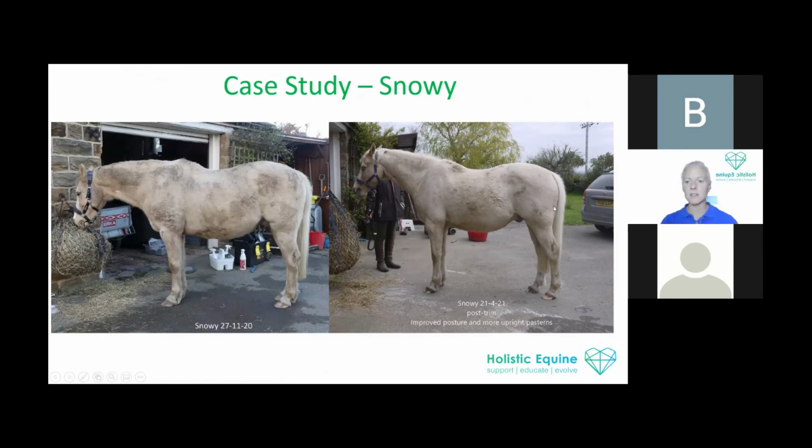This area is more relaxed, but look at the pectoral muscle. This is nowhere near as tight as it was before. And his pelvis is relaxed as well. So there are some subtle changes that if you've got the eyes to see and you're just careful and you keep looking at your horse, you will start to see some signs if things aren't going well.